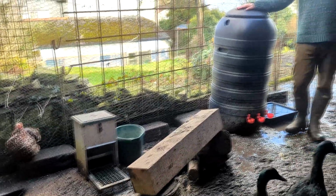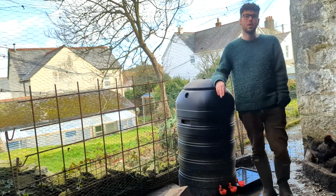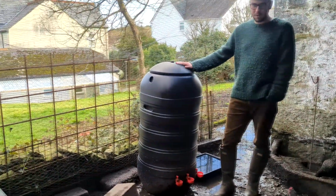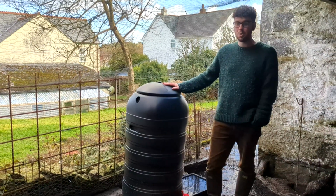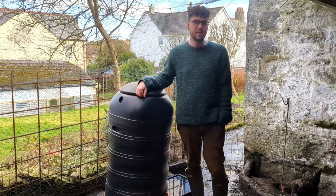Right, so everyone's had some water and some food, which is great. They're all happy birds again. So I thought, in the style of MTV Cribs, we'll have a look around the poultry pad. So the first thing you probably notice is this great water butt. One thing we noticed when the ducks first came in was how much water they were going through. We obviously knew that they would drink a lot, but they were going through a good 15-litre bucket every day.